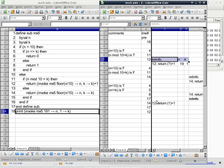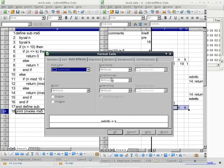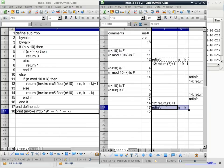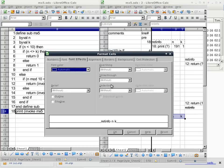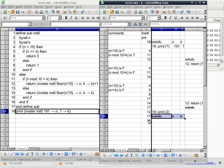And then we deallocate all the columns again. And line 12 now looks like this. It is time to actually execute line 12, which means return 1 plus 1 is now return 2. That means we have to look for the return info cell, copy and paste it, change the question mark to 2, but do not do any printing. And after line 12, we get all the way out to the end of the subroutine. Same thing. We have to remind ourselves to continue execution on line 18, deallocate the columns, and then continue execution on line 18. But line 18 is already fully resolved. I know what I'm supposed to print. Print the value of 2, and we're done.